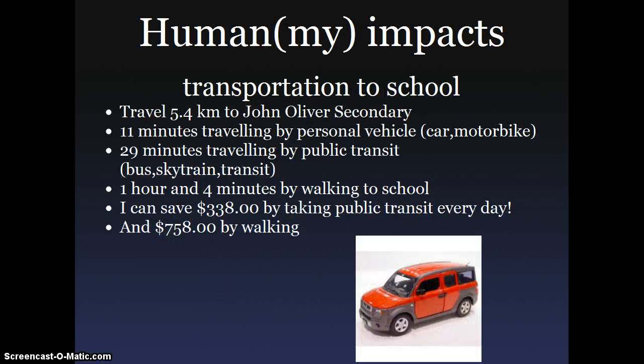So my impacts. Transportation to school. I travel 5.4 kilometers to John Oliver Secondary. It's 11 minutes traveling by personal vehicle, 29 by public transit, 1 hour and 4 minutes by walking to school, and I can save $338 by taking public transit every day.